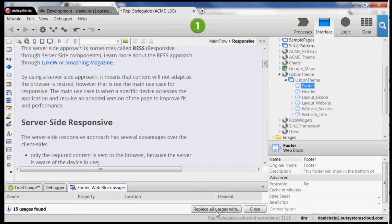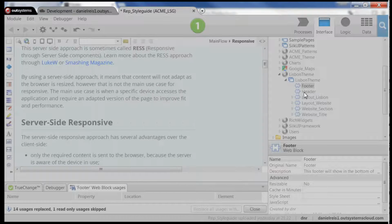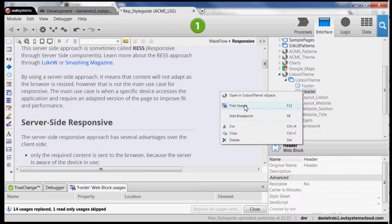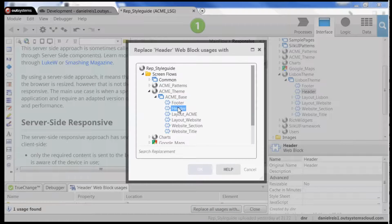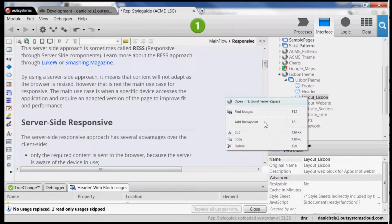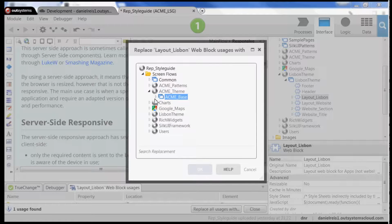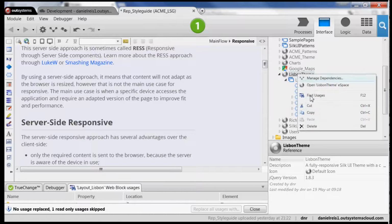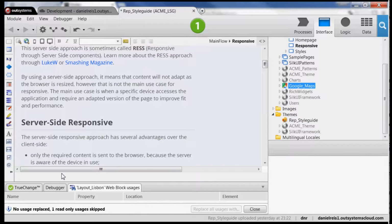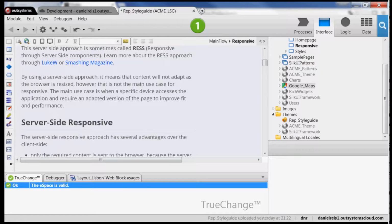So the footer, we need to change the header, and we need to change the layout Lisbon. So now we can remove the Lisbon dependency, and it's all valid. So it is a good signal that it's everything okay.